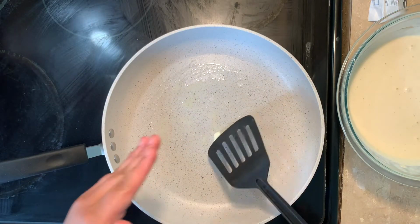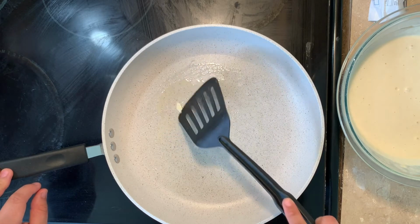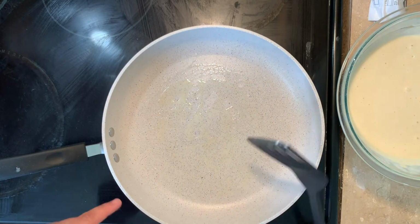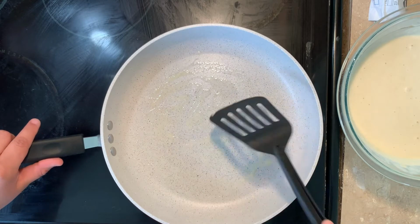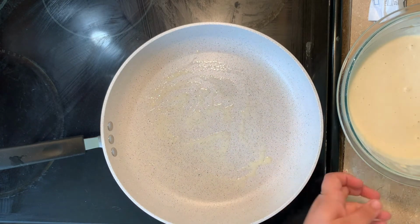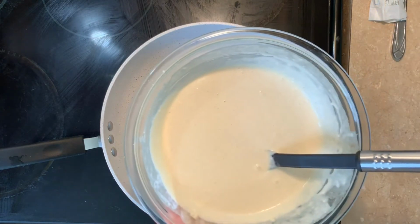So I just took a little slice of butter and put it down just to grease up the pan, and I'll add a little bit of extra flavor in there. And today we're using my brand new pan that my parents got me for my birthday, so I'm very excited about that. This is the first time I'm using it, so I only got it the other day. So, very excited. So we have our pancake batter right here.